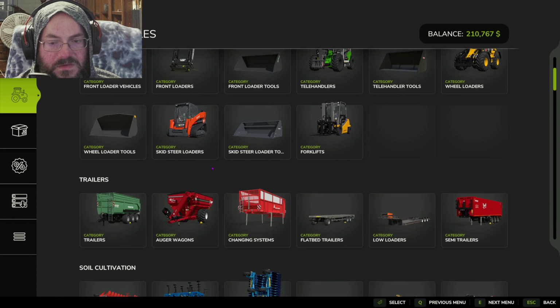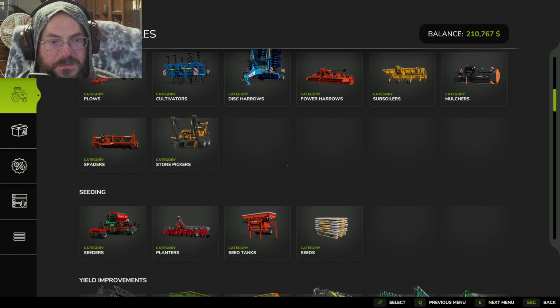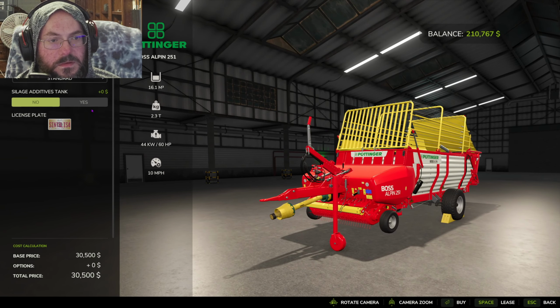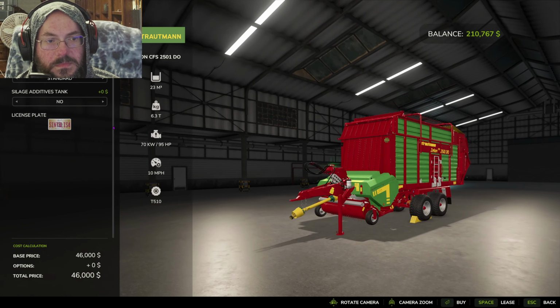Okay. Well, my next thing that I kind of want is to get a forage wagon. Let's see if we can find those in here somewhere. Might be under grassland care. Yep, that's where they are. So that's 16,000. And we could add a silage tank additive for it. This one is 23,000. Ooh, that's very laggy. Wow. Okay. And silage tank for that as well. So 23,000.